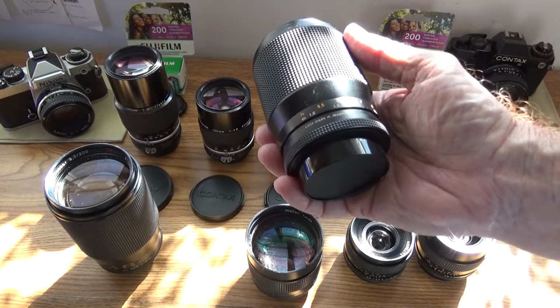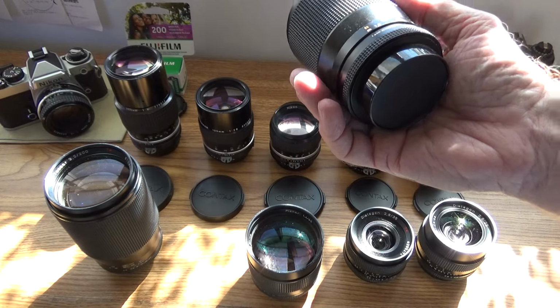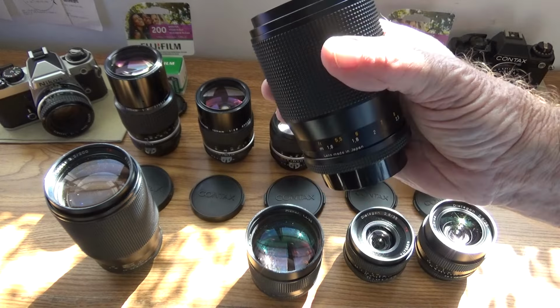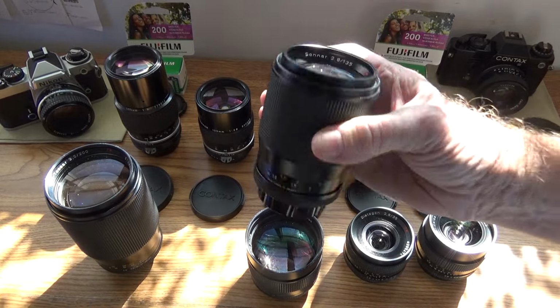This one, they're starting to get some heft on it. These are very, very well made lenses, and they are designed to be absolute tanks as well as taking great pictures.